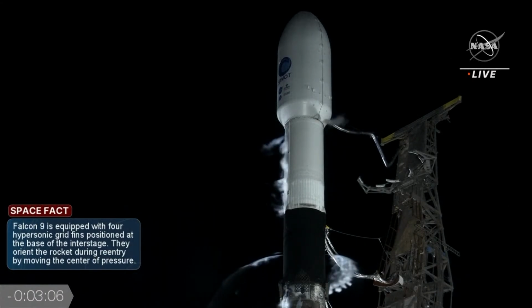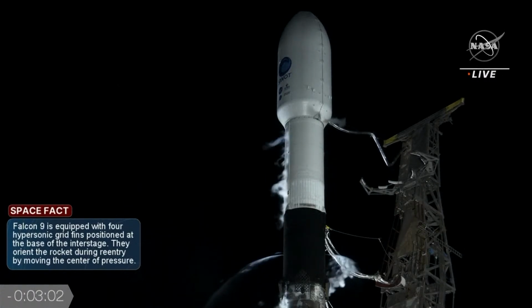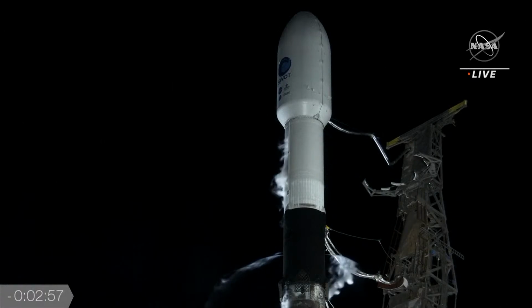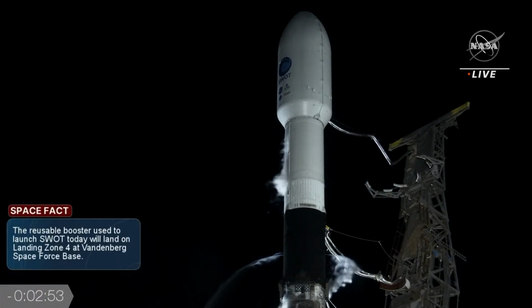LD, NLM, countdown 1. LD, go ahead. NASA is go for SWOT launch. There you go. Perfect news. Stage 1 is go for launch. And you heard the team is all good to go.